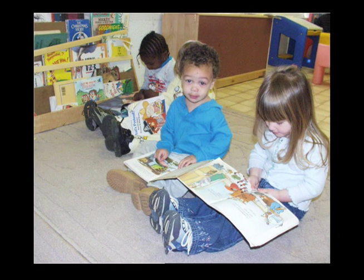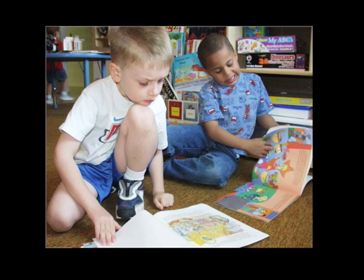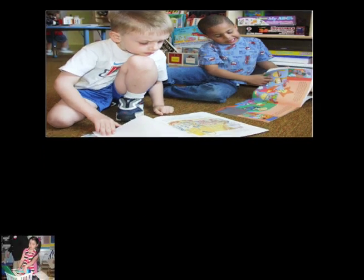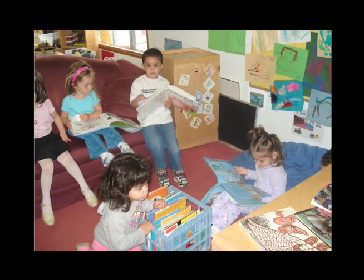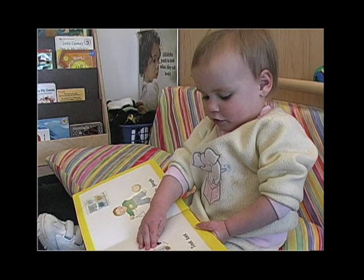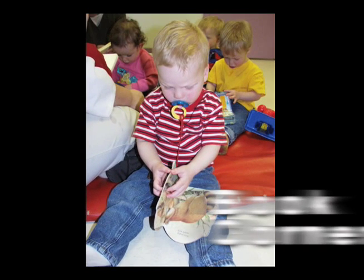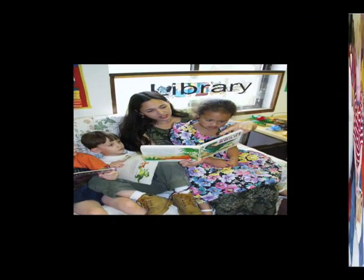A literacy-rich classroom environment includes a book corner or a comfy sofa for looking at books. Provide children with access to books by making them both easy to reach and age-appropriate. Provide a comfortable, inviting space that encourages young children to spend time looking at, playing with, and reading books. A book corner should encourage children to look at books and explore reading materials on their own.